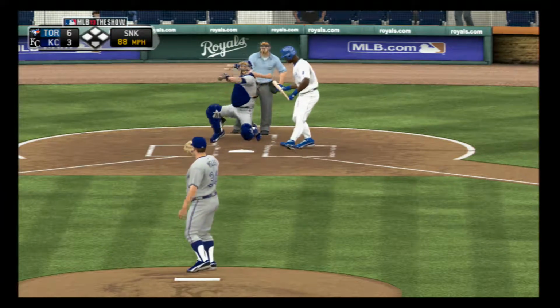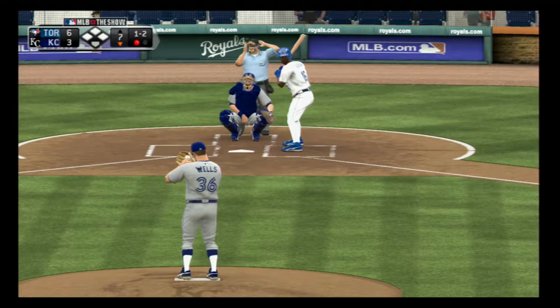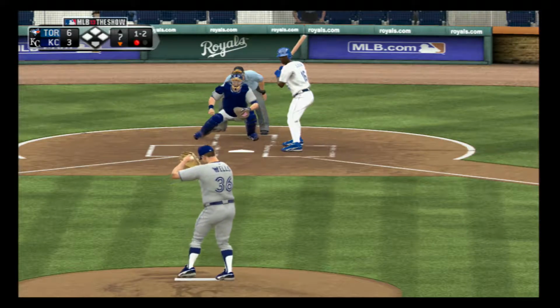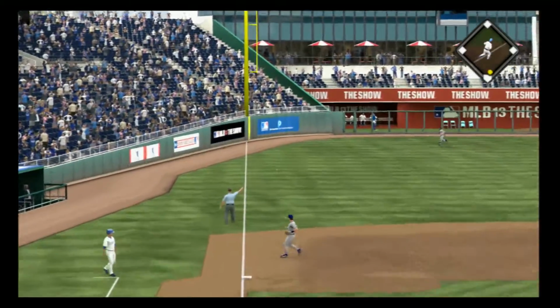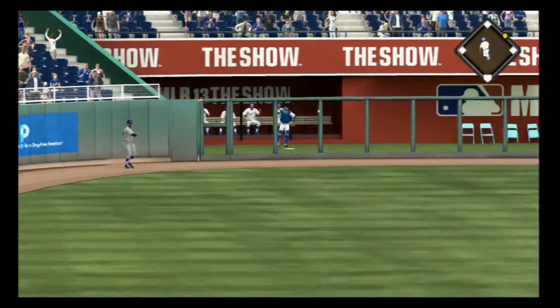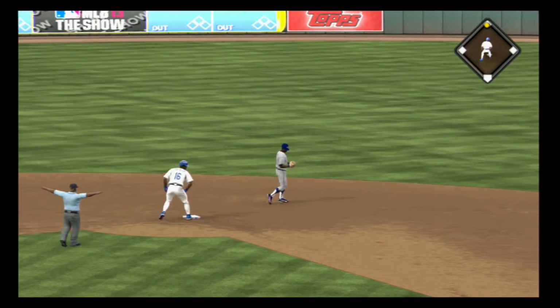Swing and a miss on the sinker, and it's 1-2. Swing and a hot shot toward third. And this is going to be a fair ball as it'll head to the corner. Around first, on his way to second now. Not in time, and he's in there with a double.